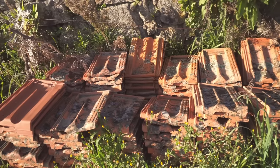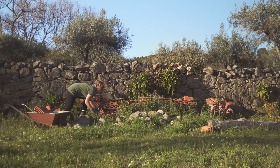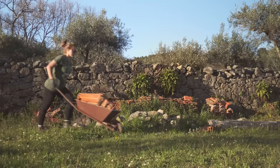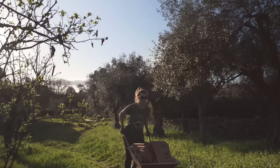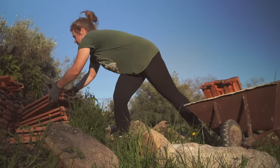A huge number of these old roof tiles came off the original tiny house roof, and although they're definitely not going back up on any kind of roof, they've had that part of their life done. They are still going to be of use to us, and we are going to use them to create a border around the in-ground garden beds. I haven't done an exact calculation of how many tiles we need, but it's definitely going to be several more wheelbarrow loads.